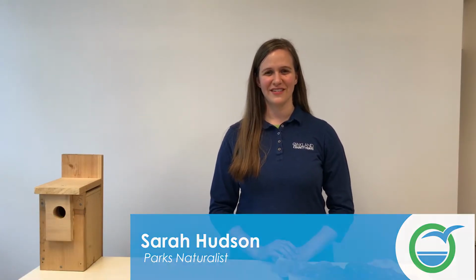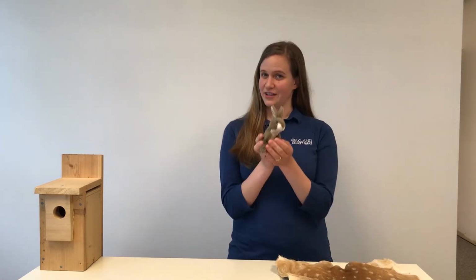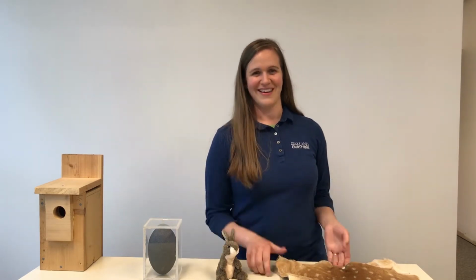Let's hop to it. Hi everyone, my name is Miss Sarah and I'm with Oakland County Parks and Recreation here today to talk to you about different baby animals. Some baby animals are born coming out looking like a baby, right? Others come out inside an egg. Two different kinds, both generally really cute. First of all, we're going to talk about babies that come out looking like a baby.